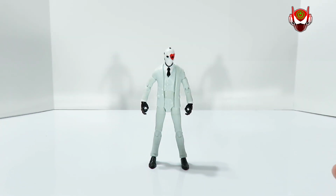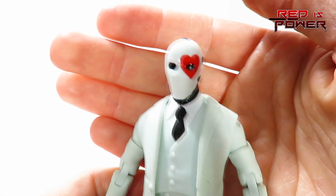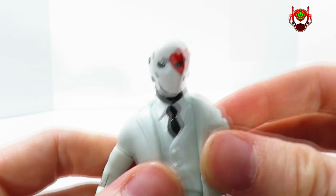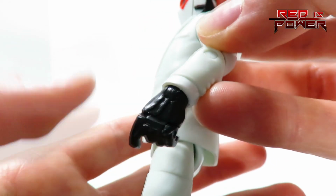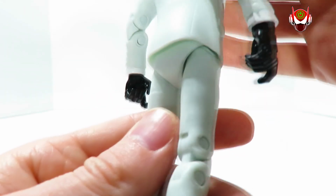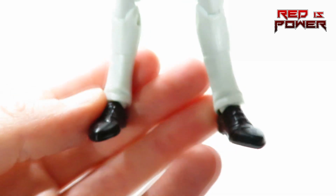Alright, so here's Wildcard out of the packaging, and let's take a look at the action figure here. Look at this guy. There's not much to say, is there? He's wearing a white suit with a black tie. He's got a nice mask here, which is pretty good. And then we've got some black gloves here with a little bit of detail there. It's got some nice wrinkles to the suit as well. It's on par with the Lightning collection there. It's got some nice glossy black shoes.